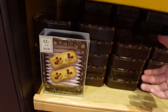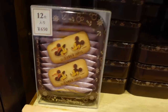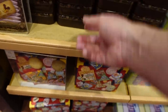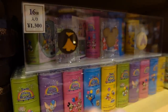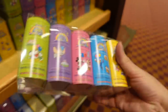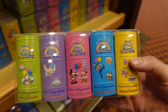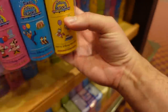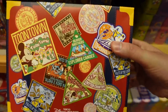And we got some more tins, some cookies, 12 for 650 yen. Beautiful. What are these? Oh, they're like little books. 16 and the 1,300 yen. That's really fun. Tokyo Disney Resort. Look at that. And then we have, what's this? Oh, this one's cardboard.